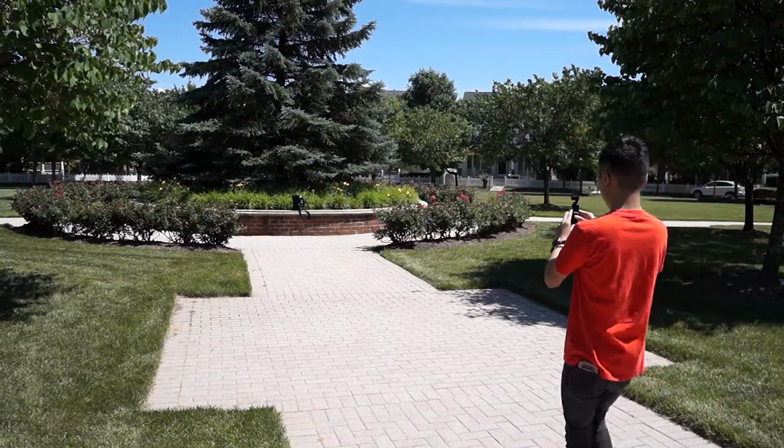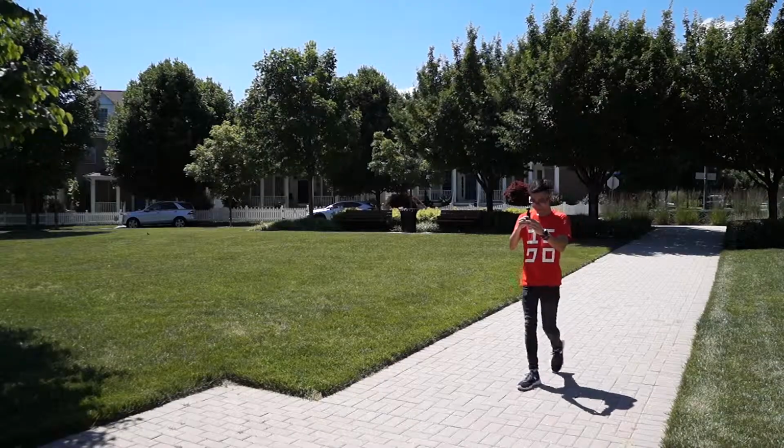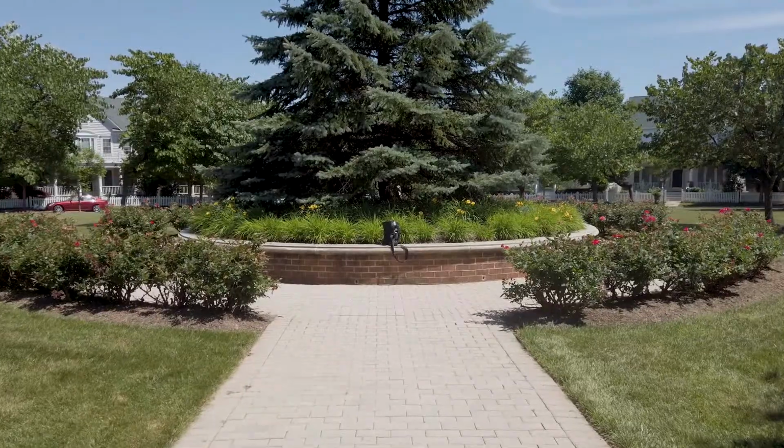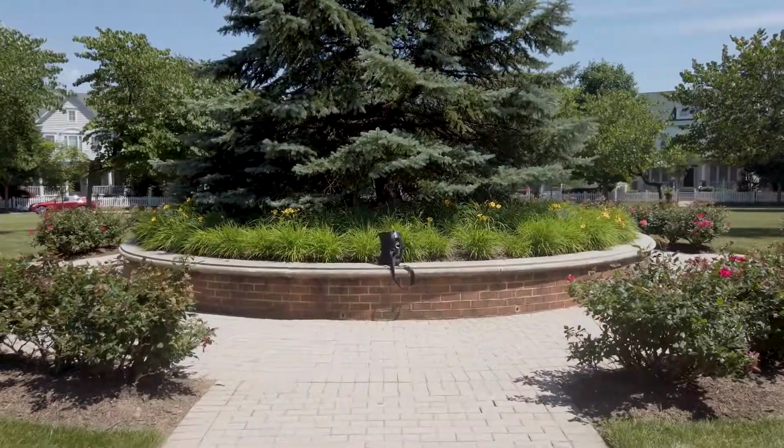And the easiest way that you can see that is when you're doing the typical gimbal walking along shots. You're gonna be able to notice that little bob with each step you take. It's better than if you didn't have something like a gimbal to stabilize your steps, but it's gonna be noticeable.